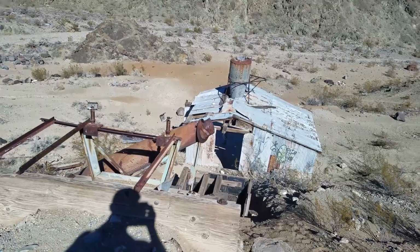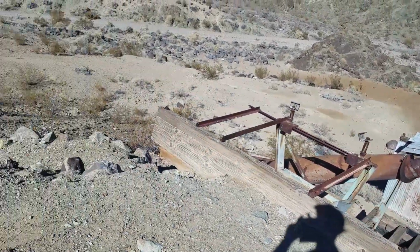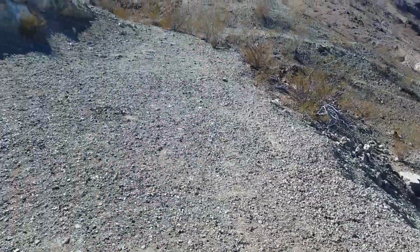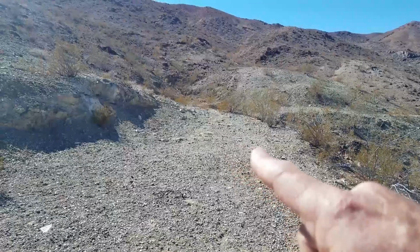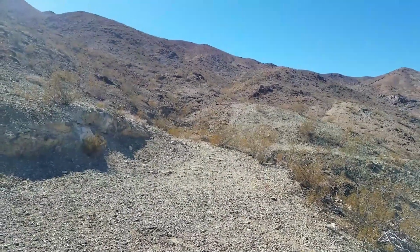Well, here I am up on top of this building. I still don't know what it is. If there was going to be an adit, it would be right back in there, but it's completely gone, obliterated.